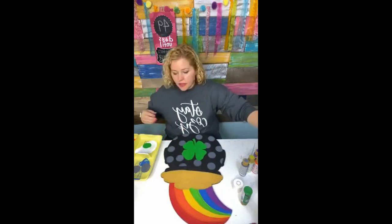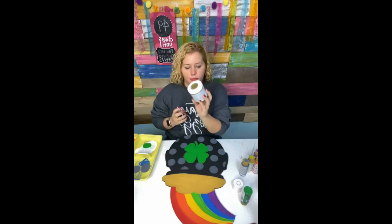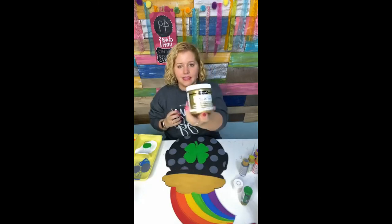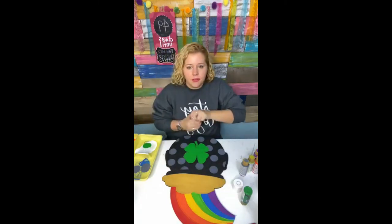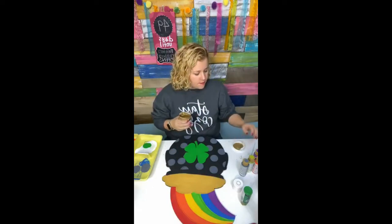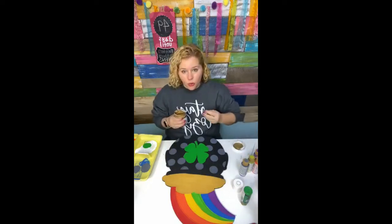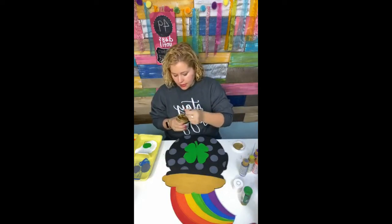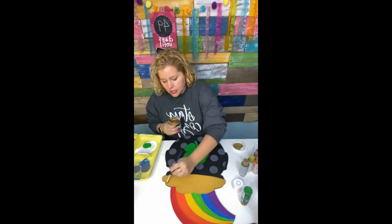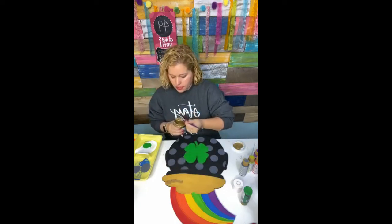All right, and then the gold that I like to use is this Decor Americana Decor Metallics. And we're going to put a little bit of this. I'm not going to coat the entire coin. I'm just going to do parts of it, like in places. Does that make sense?